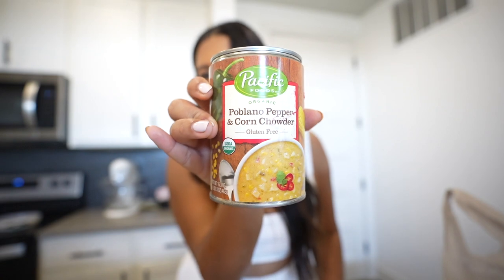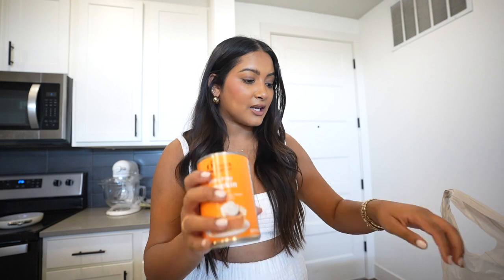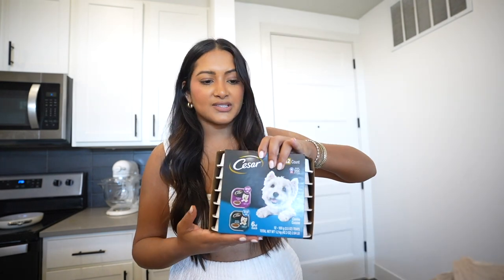I think I'm going to make some chili. So I got some beans, turkey chili, and then I have this soup. I don't know, I'm kind of into the soups right now. This sounds really good. I'm kind of craving this right now. I got a can of pumpkin. I got Sophie some more food because I didn't know if she was going to run out sooner or later.